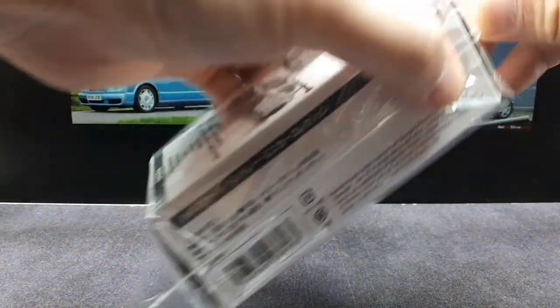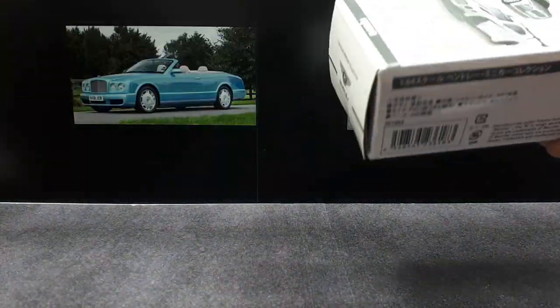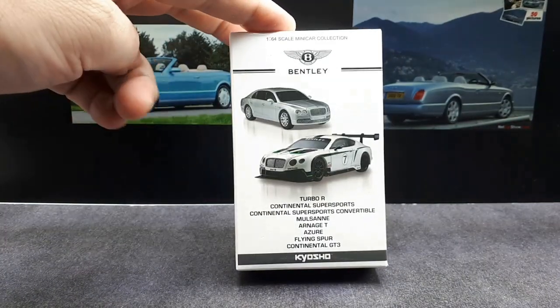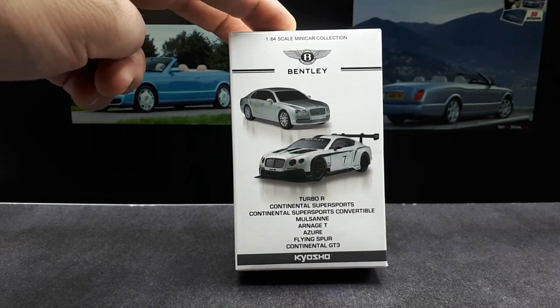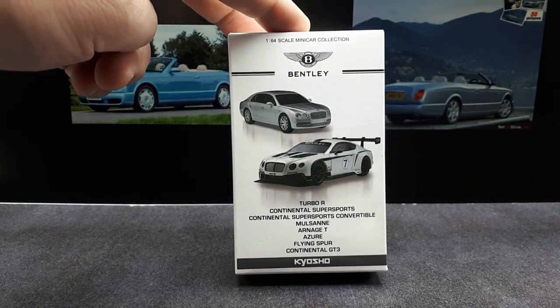Okay, so the Bentley Azure was made between 1995 and 2003, and it was built on the Continental R platform. They needed help from Pininfarina to make the shell and the body top, where Pininfarina in Italy converted the Continental R into this 4-seat convertible.